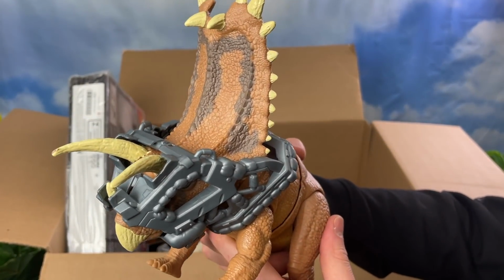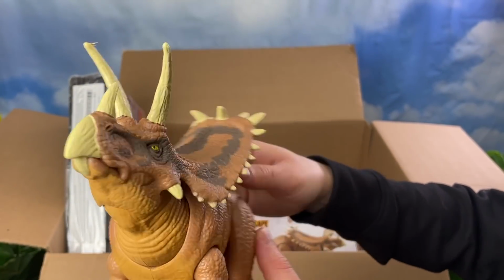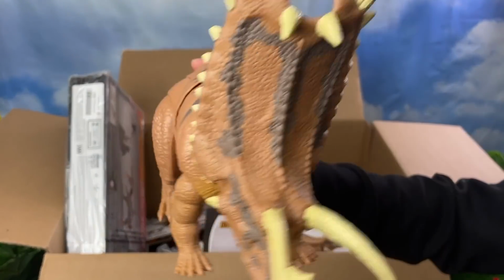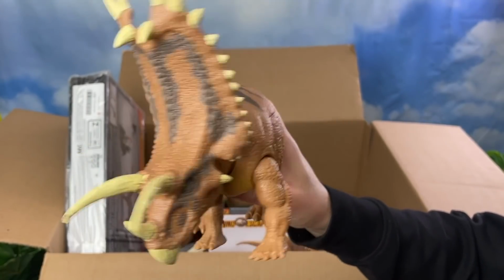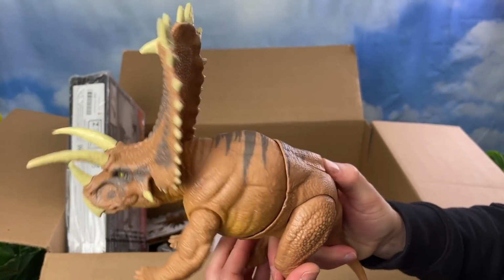3, 2, 1, go! Wow, that was awesome. It broke free so easily. And the second button here, let's see what that does. Oh, so it twists from side to side when you press that button.